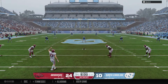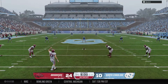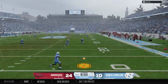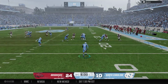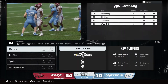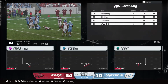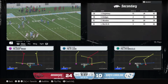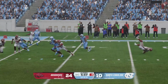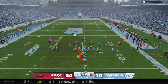Razorbacks will kick it away to start the second half. From inside his own 15, let's see how far he can get. Couldn't find a way to create that broken field as he stopped at the 25. The drive starts from their own 25-yard line.